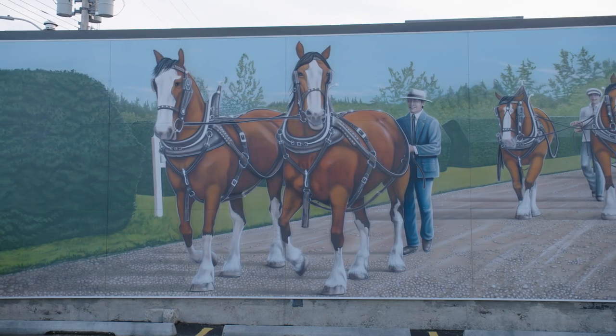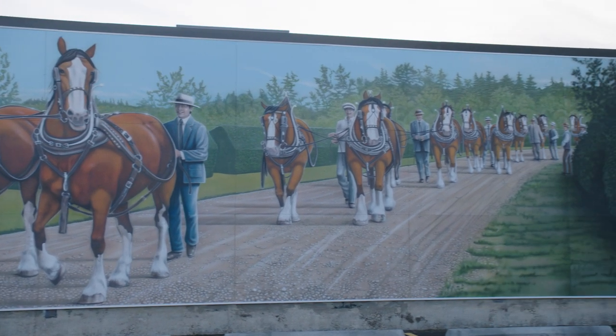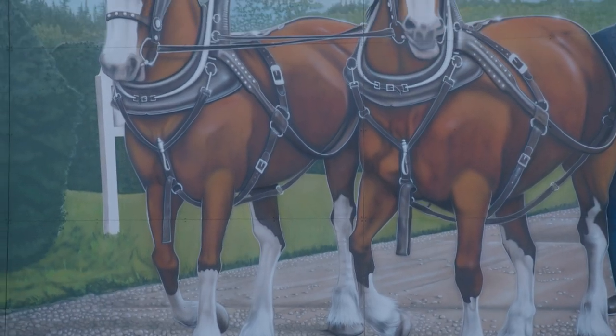Back in the early 1900s, the research station had Percherons and Clydesdales and Shires, all as part of a breeding program for the local farmers so that they could increase their herds and make them sturdier and stronger. But by about 1932, the research station found that the Clydesdales were their breed of choice. So that picture is all of the Clydesdales that they were using in the field.